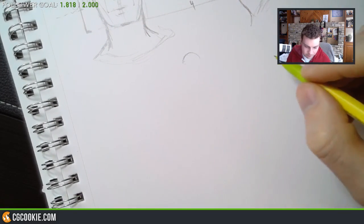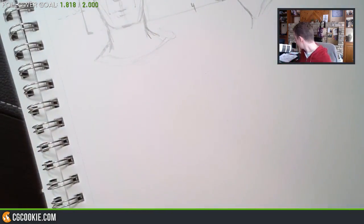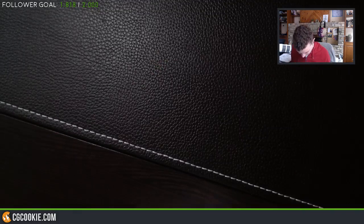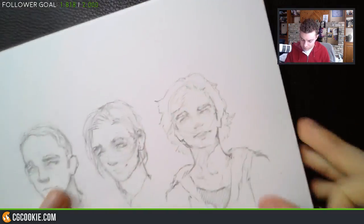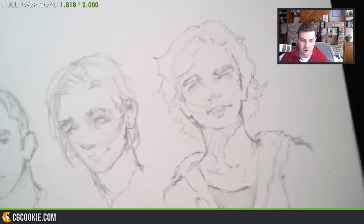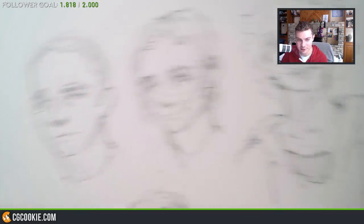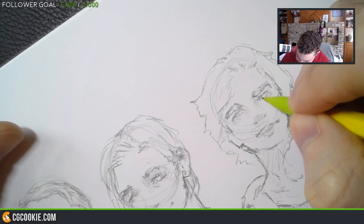So let's say, what pose would it be? I wonder if I have a drawing. Okay. So let's say these are Red's older brothers. I was just drawing in the car. So this is the brother that's just slightly older than her.